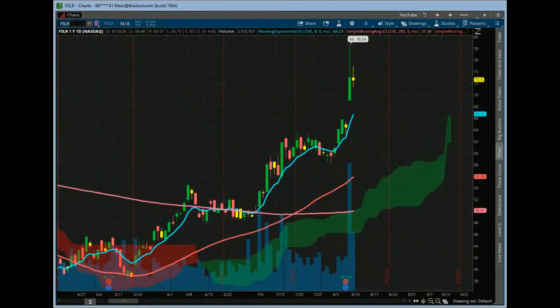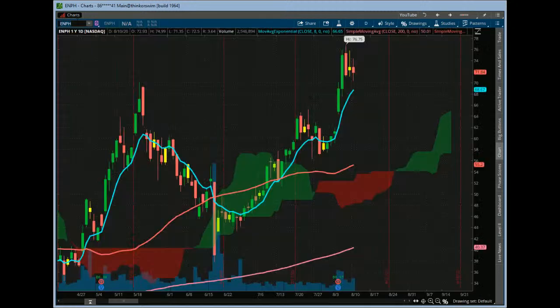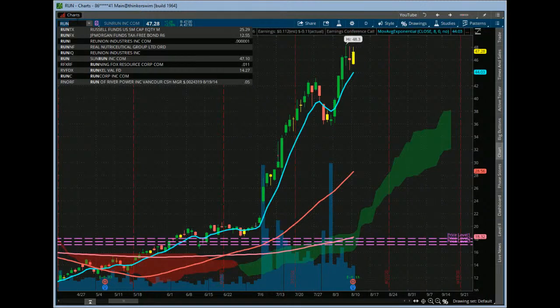FSLR, again, inside day here. A little bit of strength in some of those names today. ENPH was a little bit more bullish this morning, but then it ended up pulling back as well, on a big inside day here. So, decent on those. Definitely something to keep an eye on.